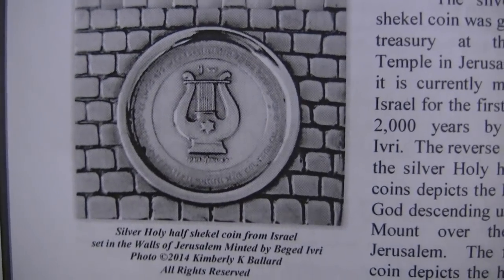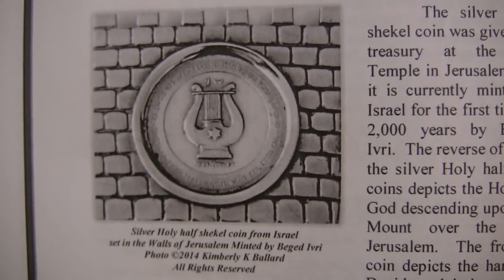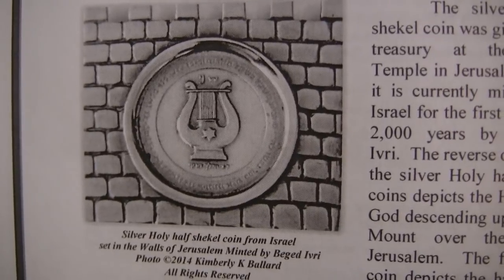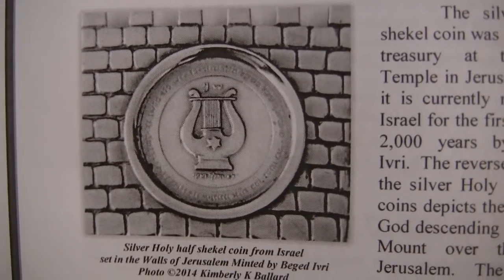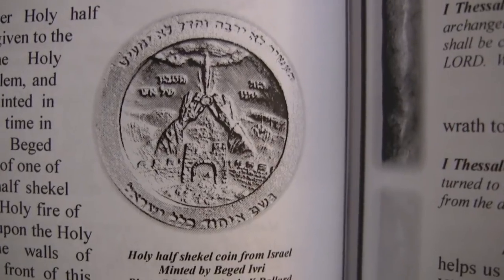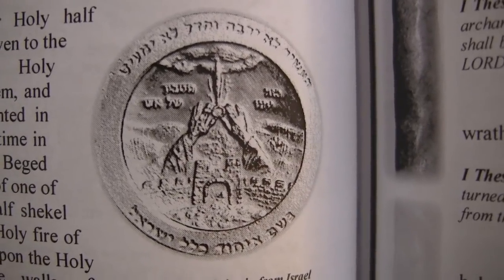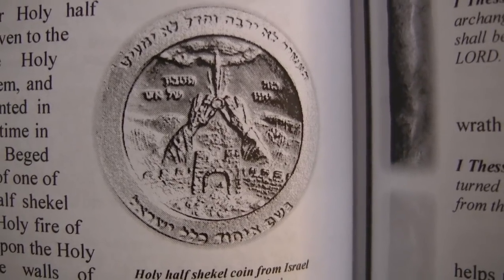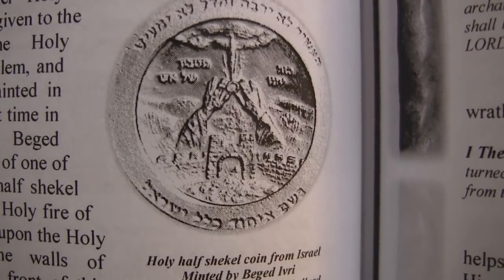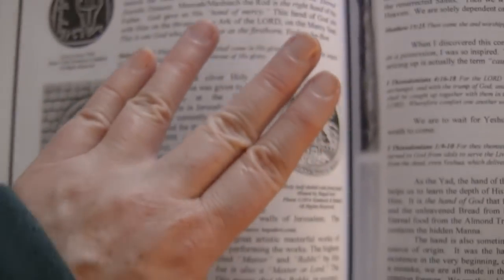Now, this is the coin by Big Ed Avery, and it was minted apparently sometime around 2014, but it is called the Walls of Jerusalem coin, and they were actually going to use the money and proceeds from it to help build up the walls. So this is the reverse of that harp, holy half-shekel coin. And this shows the walls of Jerusalem. It's showing Mount Sinai and the pillar of cloud going up and the priest's hands reaching up to heaven. And he's making the priestly hand, you know, they split their fingers like this when they would pray like that. And that's what they're doing in the coin here.